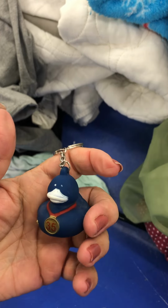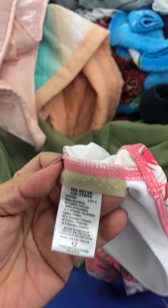Just moving. Look at this key. What is this? I don't know. But I look at it. Really little knickknacks, trinkets. People like trinkets. What is this?